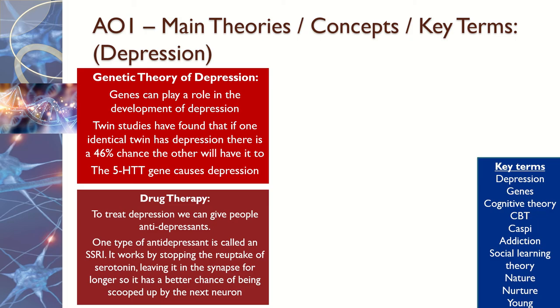So the most common type of drug therapy for depression is SSRIs, or selective serotonin reuptake inhibitors. Selective serotonin reuptake inhibitors work as they are described. They block the reuptake of serotonin, so they stop the serotonin from being taken back up by the original neuron which has released it. And that means there is more serotonin moving around your brain and therefore increasing our mood.